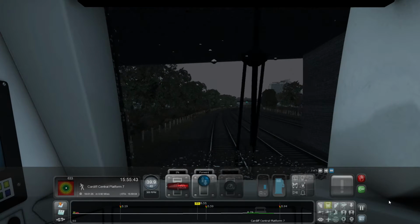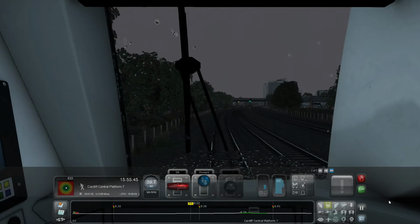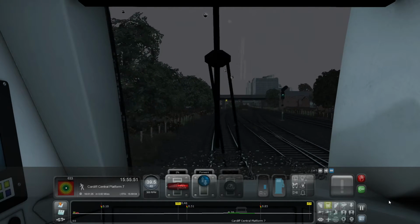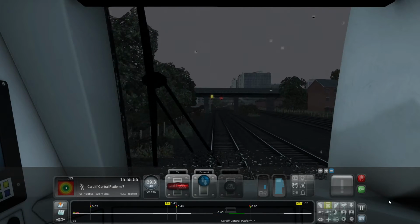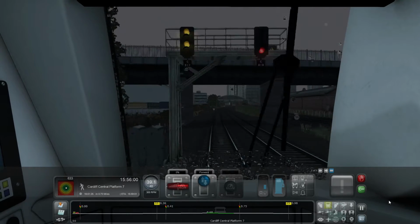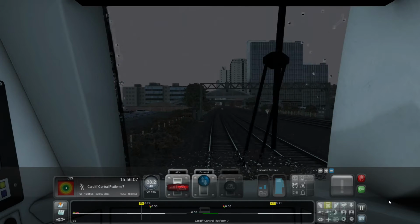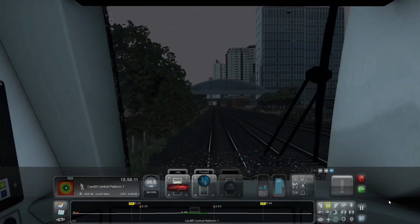And there's that yellow light. Yeah, it doesn't surprise me. Yes, double yellow. And the next one will be yellow. Then the one just past the platform will be red, because we're not planning on going any further. I know that there's a 15 mile an hour speed limit. I know there is. I'm slowing down for it now.